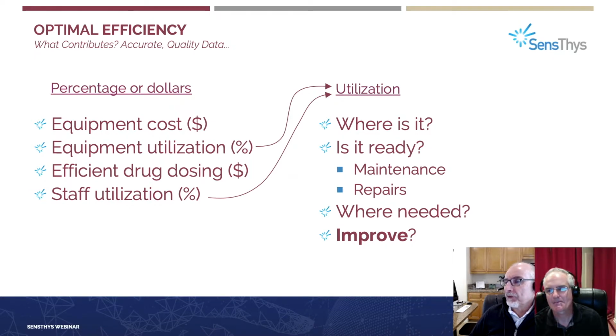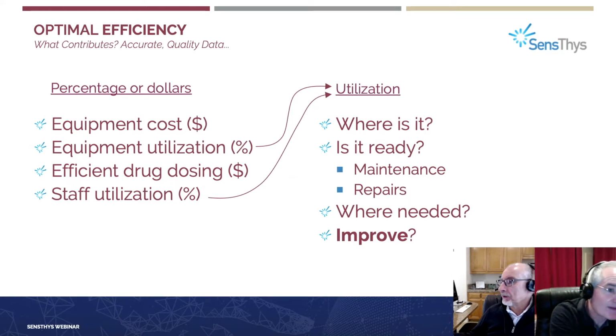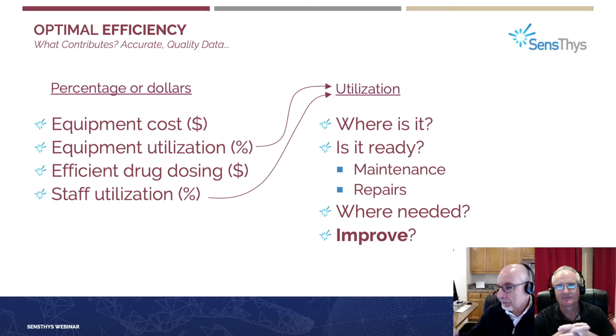And when we talk of efficiencies here, we're talking of either dollars or percentages, so effective dosing and equipment costs, but also how do we utilize the equipment? How do we utilize that staff best? And you start getting into questions like where is something, when is it ready, again, repairs and maintenance, etc. Where is it needed, and how do I improve that utilization? That's what this is all about. So without that data, you're not going to be able to answer those questions. You're not going to be able to improve those.